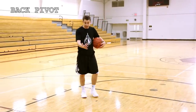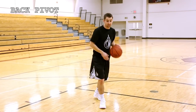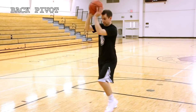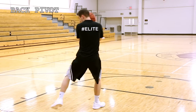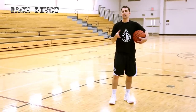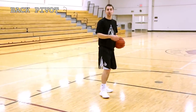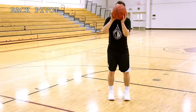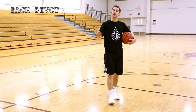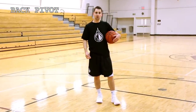If he has space, if he gets to his spot before the defense, he wants to be able to rise and get into it. If he can't, then he again has step through, he's got his back pivot, he has all sorts of scoring options, but he never gave up that first shot option. So instead of just step through and back pivot, two options, he has shot one, step through two, back pivot three, three initial scoring options out of the one move.